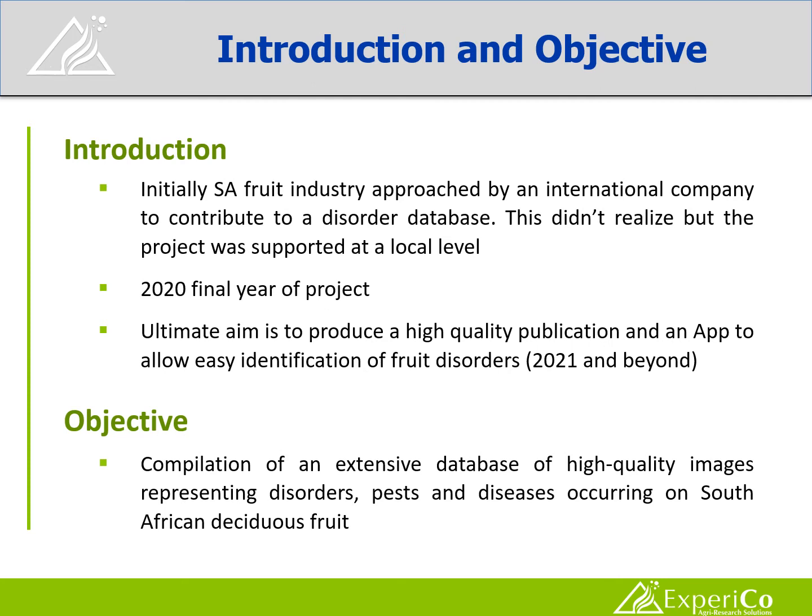So the objective was the compilation of an extensive database of high-quality images, representing as many pome disorders as possible. This project expanded to any damaged fruit, and so also included pests and diseases. As most of the samples came from the Experico laboratory, photographs were also recorded across fruit kinds, and so also included some stone fruit and table grapes.